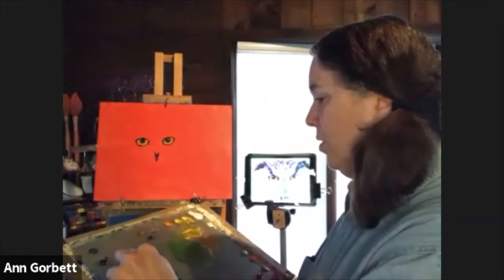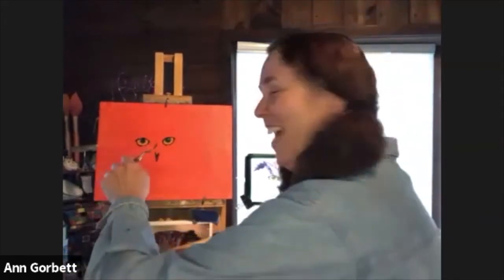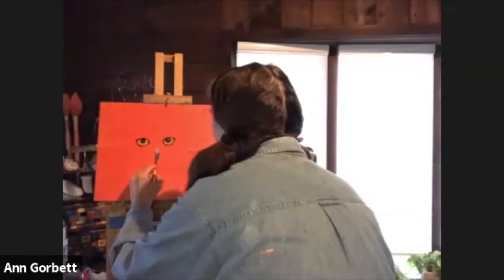Do you want to move it? Yeah, let me just finish this beak here. I have a camera assistant behind me. If we were live, we'd be poking up behind you so we could get a closer view. Thanks. It does look a little scary right now with just his eyes on.